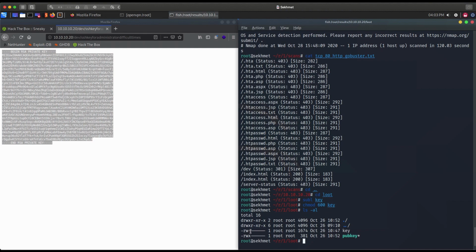If we look at the file permissions using ls -al, as I've done here, this first dash indicates that it's a file, rather than D for directory. The R and W indicate that the owner can read and write. There are no remaining letters, so the remaining dashes indicate that the other read, write, and execute permissions are turned off, particularly for groups and other users.